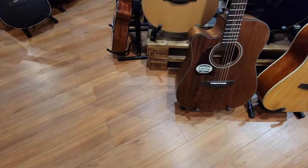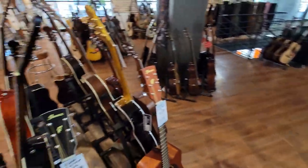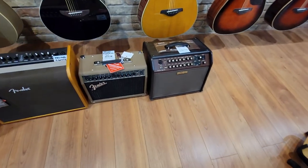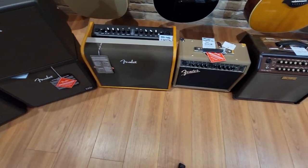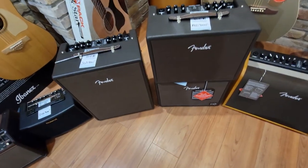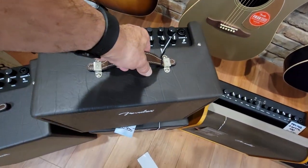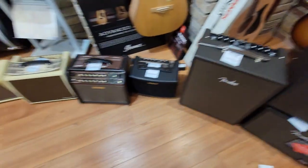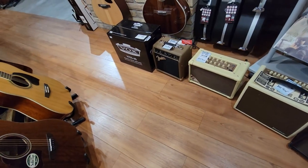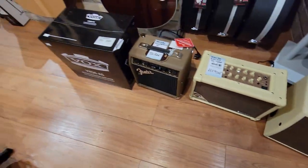A lefty. Solid top. Very, very nice selection. Look at these acoustic amps. The Boss, the Fender, the little brown one. Another Fender, and another Fender. That's like a full stack acoustic setup. I'm joking. Two of the same. That's still super cool. The AC-13, obviously an AC-30-esque maybe. Acoustic amp, that's weird. The Blackstar acoustic amps. I've never even seen some of these.